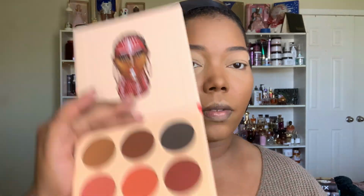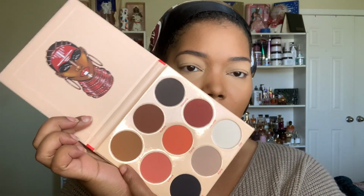I have the Warrior 2 from Juvia's Place, which I haven't used that often. But I'm thinking about dipping into this shade. Is it Yodit? I don't know how to pronounce that.